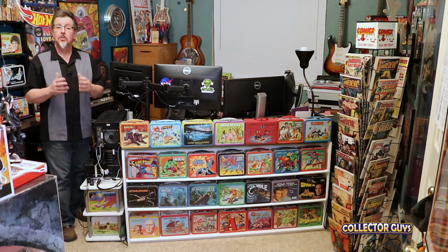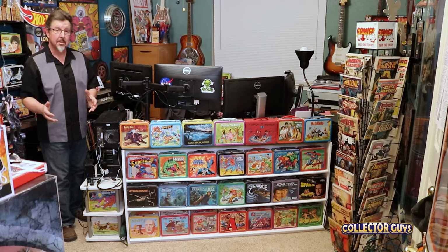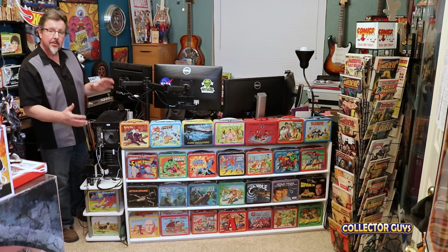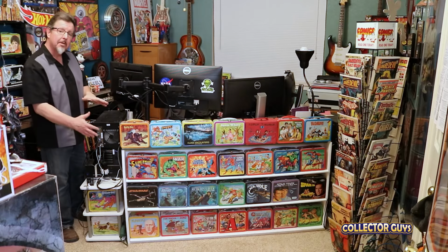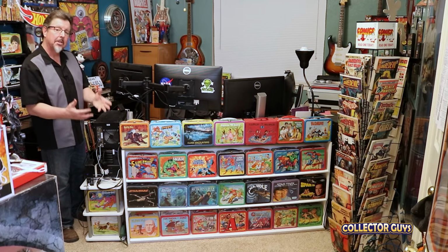So here we are in my office, and this room is crazy. I have a lot of different collections in here, including a number of vintage lunchboxes. One of my cooler displays is the front of this desk. In order to be economical in space and show off as many boxes as I could, I actually built shelves that go on the front of my desk, so it gives the illusion of a desk made out of lunchboxes.